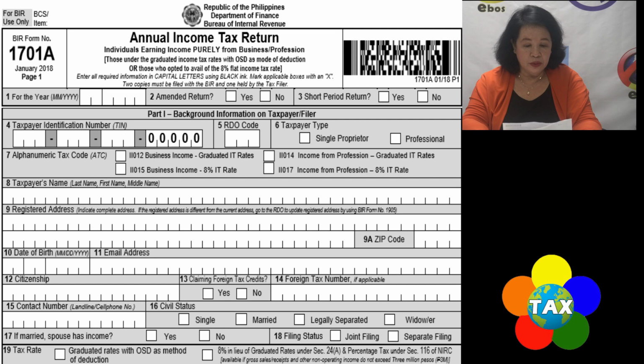Okay. So line number 5, we have the RDO code. Line number 6, taxpayer type can be single proprietor, meaning engaged in business, and can be professional, meaning engaged in the sale of services. Number 7, alphanumeric tax code. You choose between 11012, business income graduated income tax rates, and 11015, business income 8% income tax rate. We also have 11014 for income from profession graduated IT rate, and 11017, income from profession 8% IT rate.